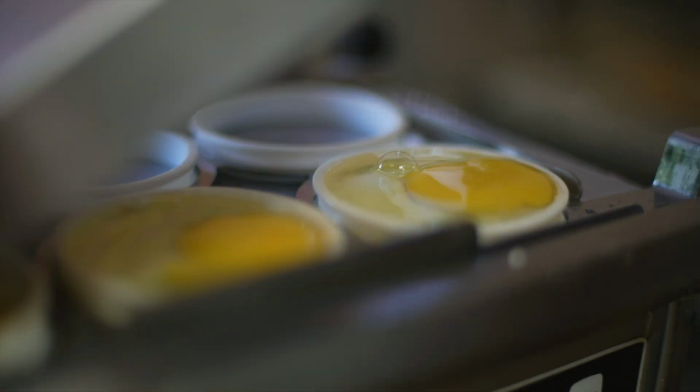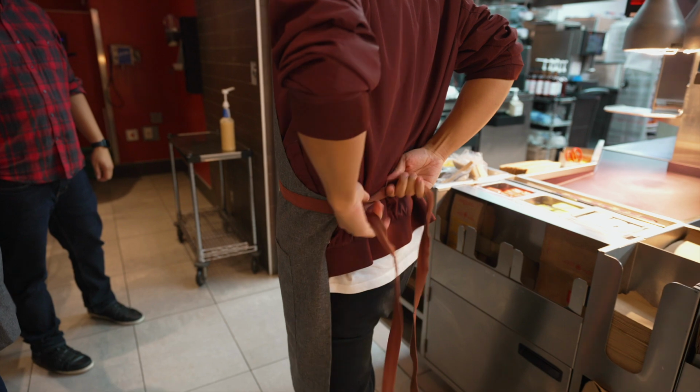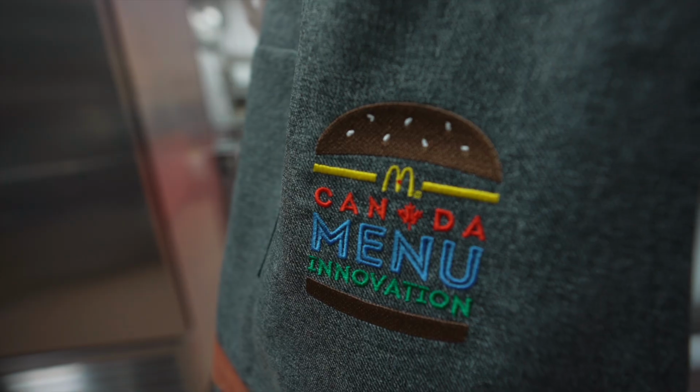So we're talking eggs today. We're talking Canadian eggs. Well, you can get a Canada Grade A egg on our English muffins. Do you think we can make one? I think we could go in the kitchen, I could take you behind the scenes, and I can show you how it's done. All right, let's make some breakfast.